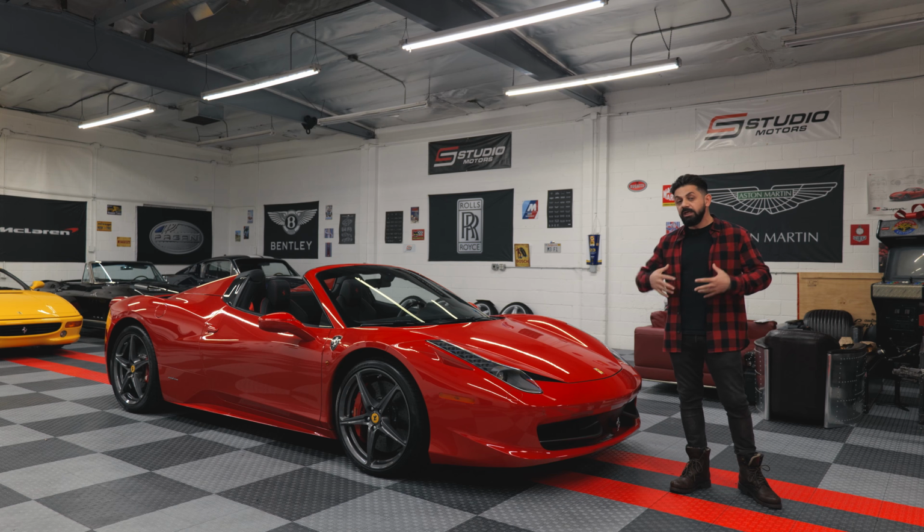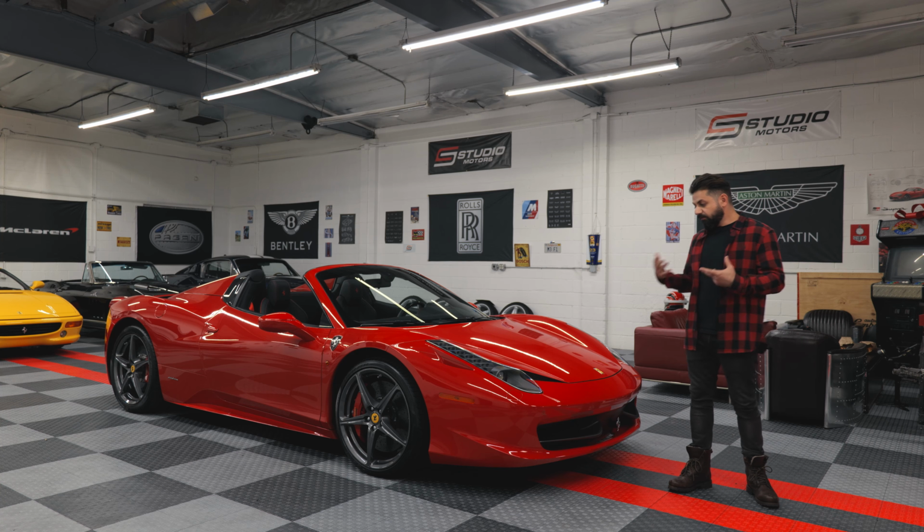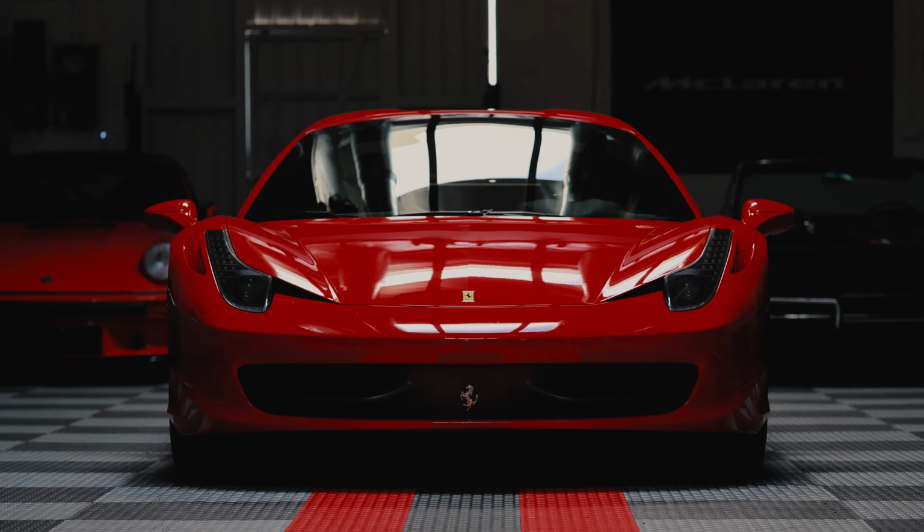It's also the beginning of the next phase of Ferrari. This is the car that put Ferrari in the future. This is the car that really was a big game changer in exotics and in Ferraris. Lots of firsts on this car. Let's take a deep dive.